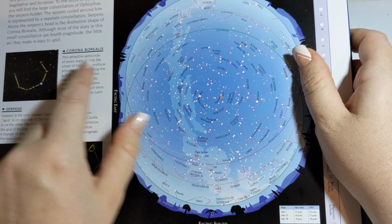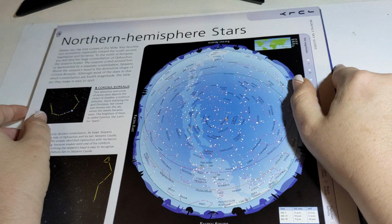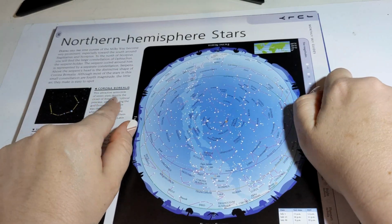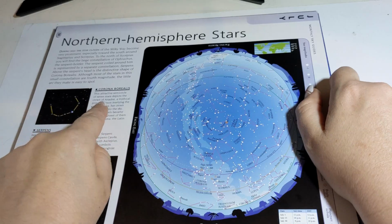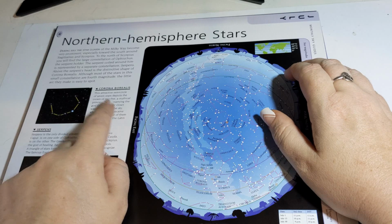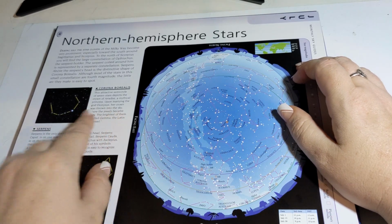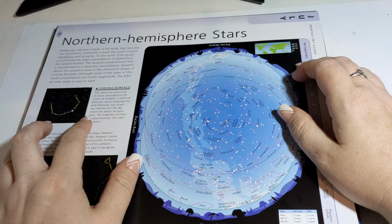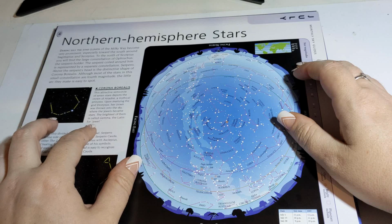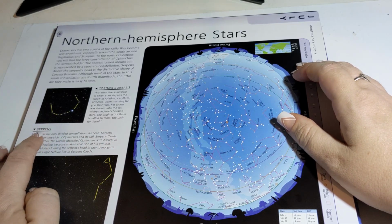Let's read a little bit more about Corona Borealis. This attractive semicircle of 7 stars depicts the crown of Ariadne, a mythical princess. Upon marrying the god Dionysus, her crown was thrown into the sky, where the jewels became stars. The brightest of them is called Gemma, the Latin for jewel. I didn't know that. Let's read about Serpens.